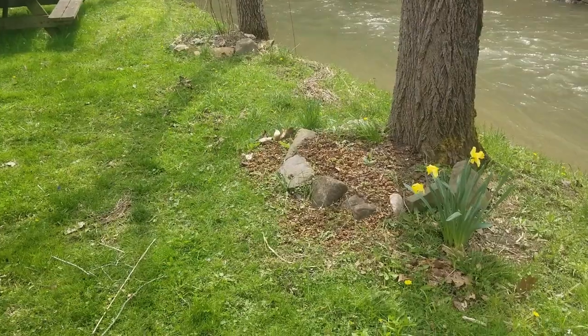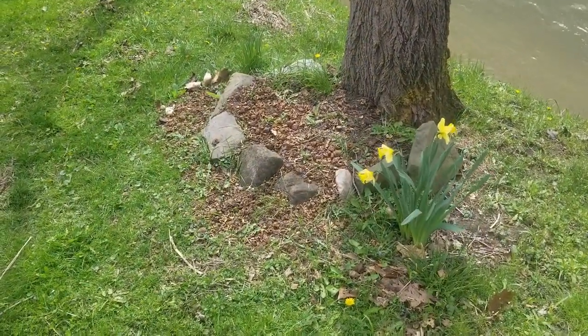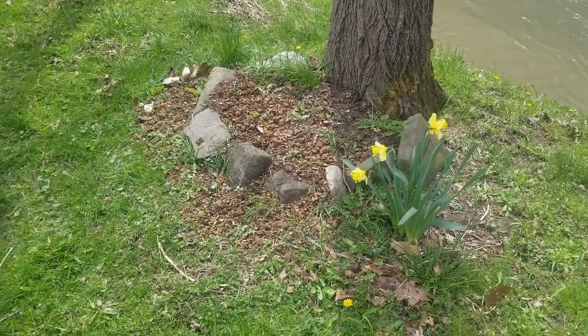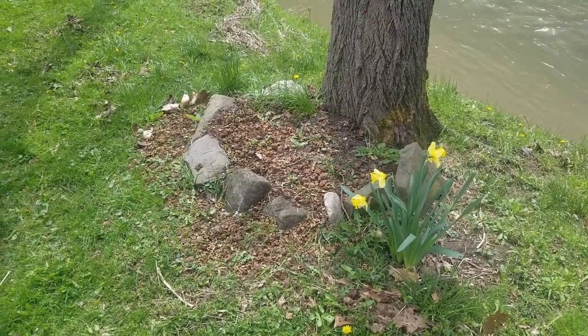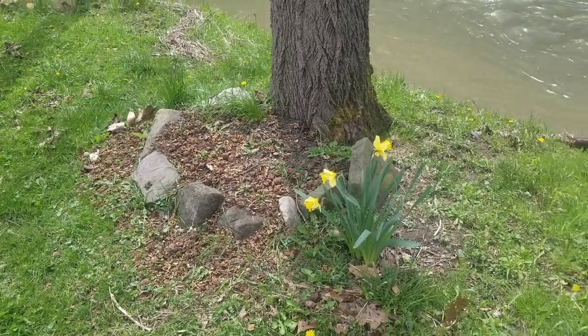Look what these squirrels did. They brought all of the black walnuts over here and just gorged sitting up on these rocks. Flowers look pretty.